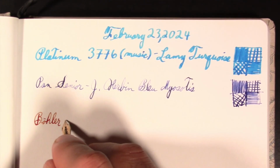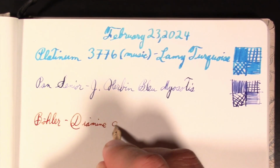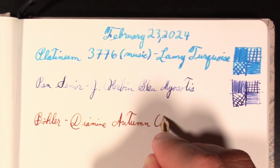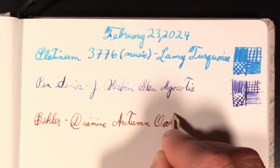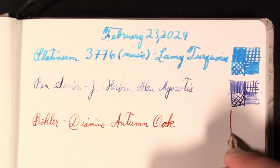So it's Bohler. The ink in it is Diamine Autumn Oak, which is a very attractive orange. Orange, you glad I used it today? Ha ha ha ha ha.